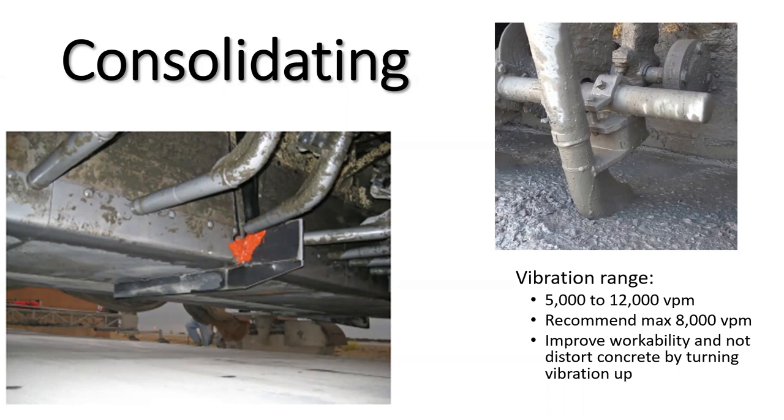A lot of pavers now, the recommended vibrations per minute is about 8,000. A lot of people want to run between 5,000 and 8,500. 30 years ago, whenever the rotors were bigger and things looked different, they would run them at a much higher rate and things weren't as bad. But now we're a lot more efficient, the rotors and everything. So now we've got to be real careful not to get too high and start causing segregation and knocking out air. So just kind of be aware of that. So that's kind of what the vibrators look like.